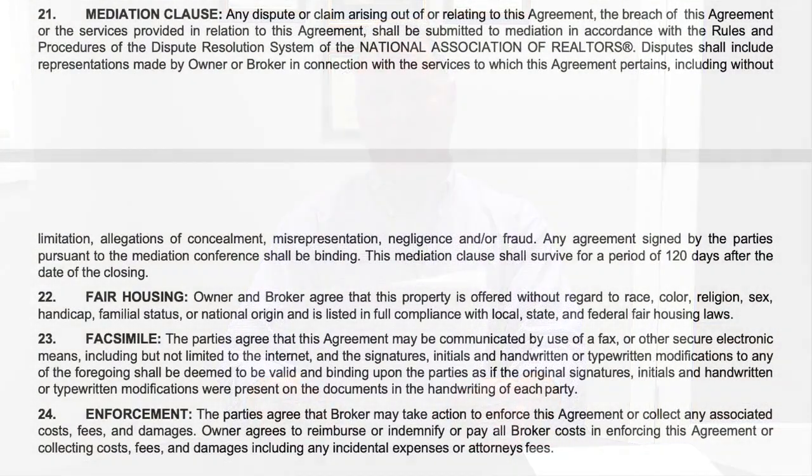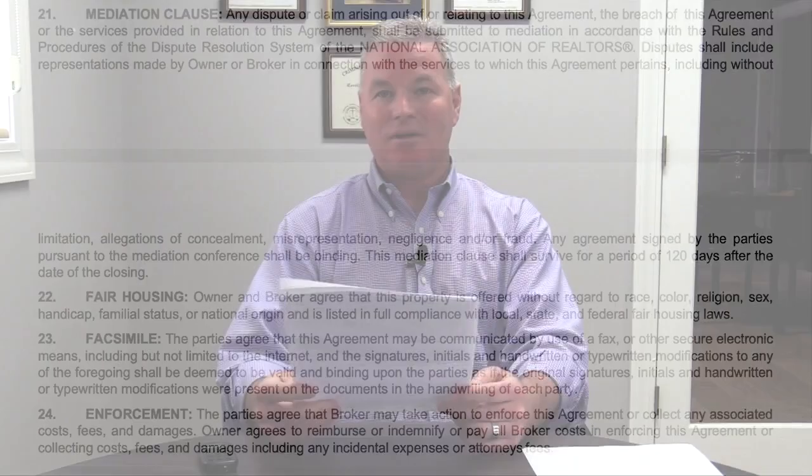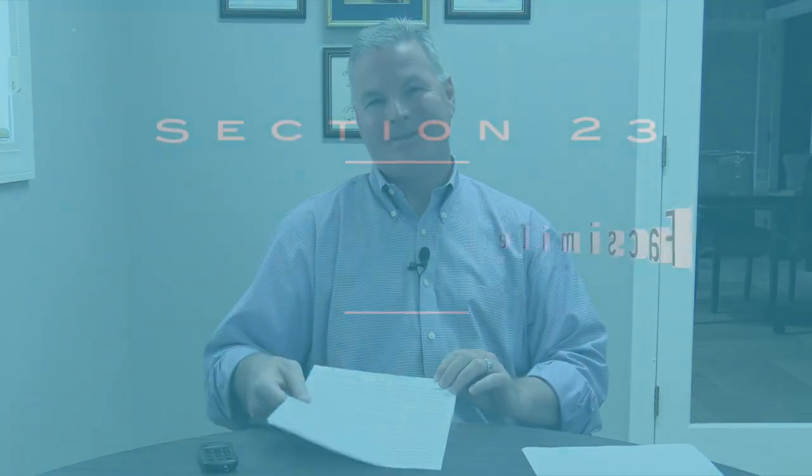It's a pretty short section as well. It says, owner and broker agree that the property is offered without regard to race, color, religion, sex, handicap, familial status, or national origin, and is listed in full compliance with local, state, and federal fair housing laws. So we avoid the very mere essence of discrimination when we sell property and when we bring buyers to property. So please let your sellers know. No discrimination whatsoever.